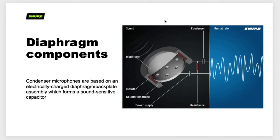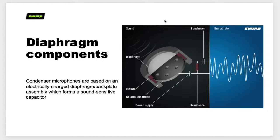All right. And so your diaphragm is very thin, which makes it respond much more quickly than on the dynamic microphones. And so when it vibrates in that electromagnetic field, and with the electrically charged backplate, the signal goes down the capacitor. So similar to the dynamic, but much more sensitive, captures details, sounds fantastic.